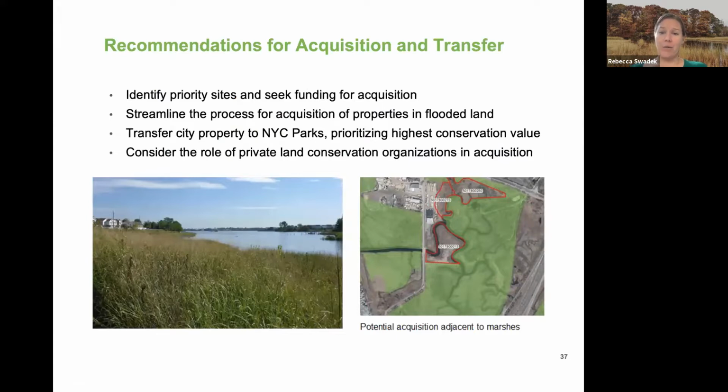Shifting back a little bit to the policy side, we also have critical recommendations for acquisition and transfer of these habitats where we need them, or of these locations where needed. So we're working to identify priority sites and where possible, seek some funding for acquisition.